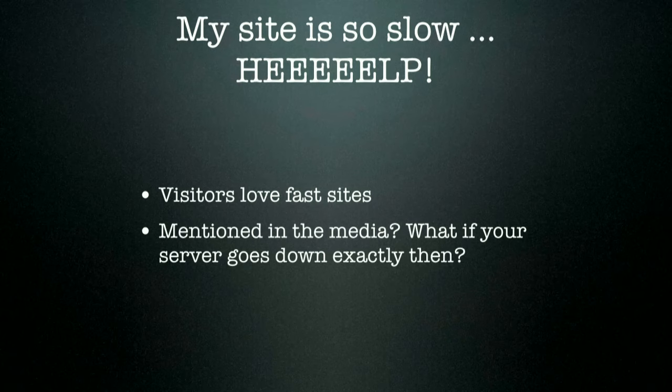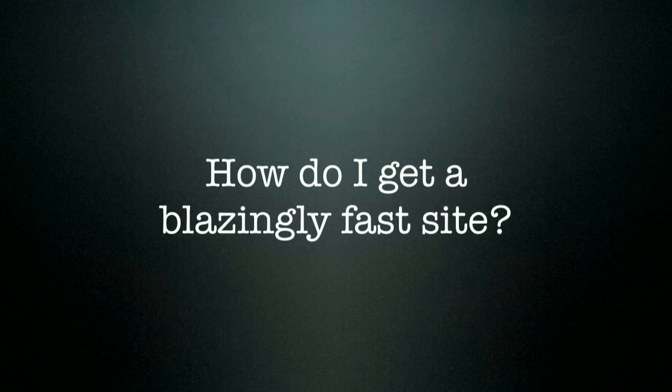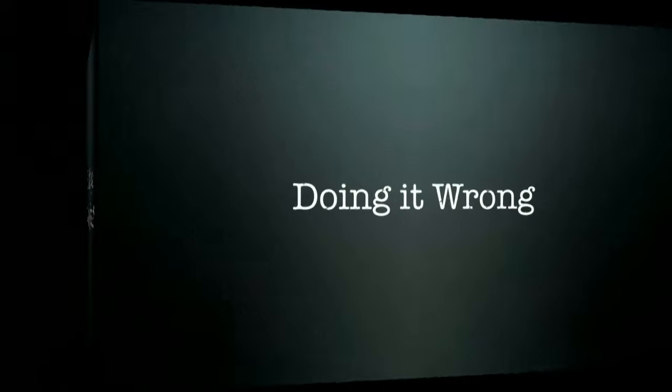So obviously, there's a lot of things. Visitors love fast sites. I do too. If I'm clicking on a site and I'm waiting, that's not a nice experience. Or you're finally mentioned in the media, your product is really taking off, you are everywhere, and then your site goes down, no one can see what you've brought to the world. That's not good. That shouldn't be happening. But the question is, how do I get such a blazingly fast site? How do I do that?